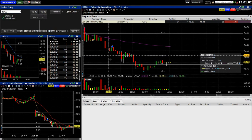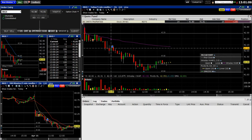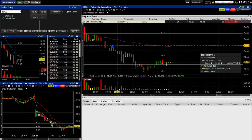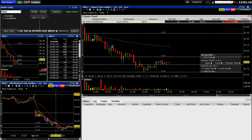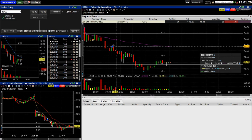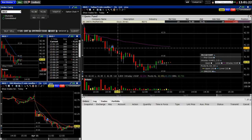It spiked down just to 41.91, and I didn't take any out. Then it came back up and formed this green candle with this hammer formation. And I said, oh crap, maybe it's going to be coming back up. So I just got out, I think at 42.09. I got in at 42.16 and I got out at 42.09. So just a very 7-cent gain.